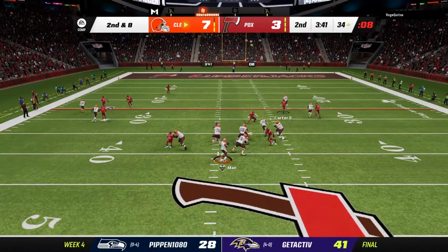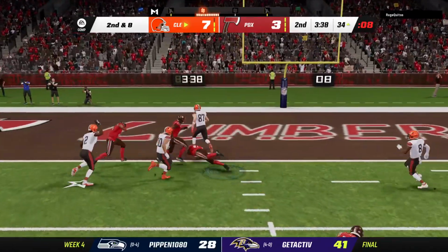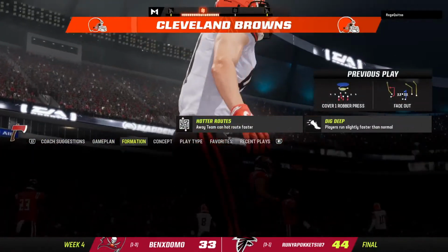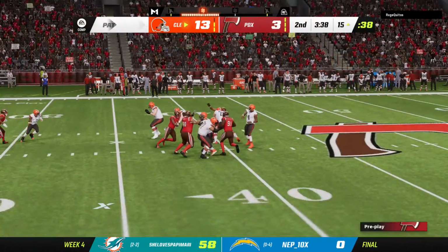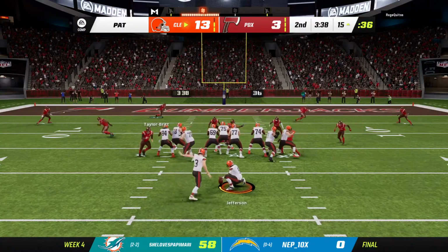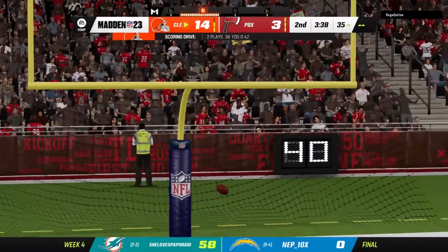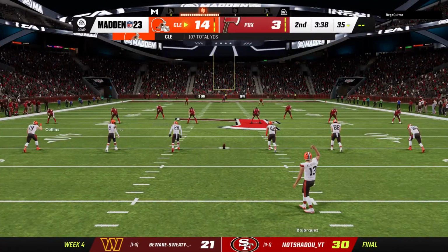Here's 2nd and 8. He'll get this one to Kelsey. That's complete. Touchdown, Browns. Travis Kelsey, 34 yards. And the Browns are able to strike quickly to add on to their lead. Extra point by York is up and good. And that pushes the lead up to 11.